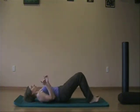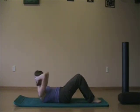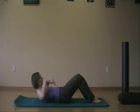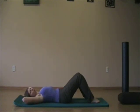So for the upper body curl, to me it doesn't matter if you take your hands behind your head or if you take your hands at your sides. It's going to be your judgment call. If you're a person who tends to pull on your head, you might not want to use the hands. If you're a person that can use the hands as a support to let your head rest into your hands, you're going to go ahead and do that.